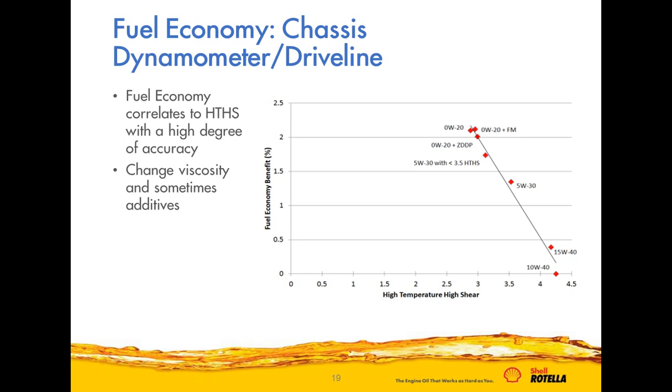So what is high temperature, high shear viscosity? The short story is, after you take an oil and churn it up, how does that oil perform? How thick is it after you've ripped apart the viscosity modifier and some of the long molecules in it? It's a much closer measure of the viscosity of what the lubricant looks like in the engine, because in the engine, the oil is being churned up and run around, and many of the high molecular weight components are being broken down. What you can see here is a very linear relationship between fuel economy and high temperature, high shear viscosity. Basically, as you reduce the high temperature, high shear viscosity, your fuel economy numbers improve.